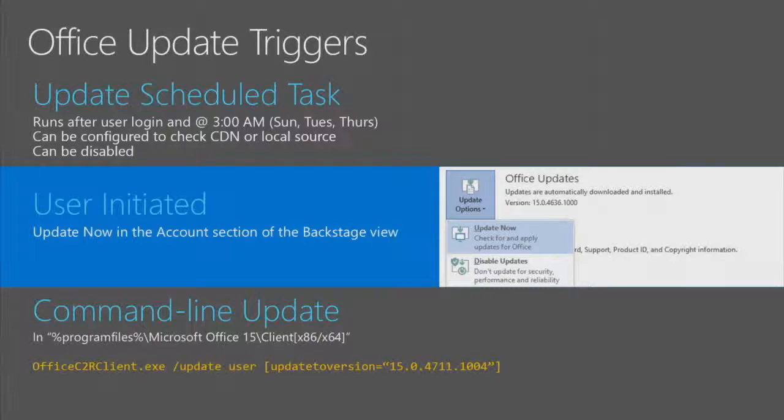The cool thing is, and this may be cool depending on your viewpoint, that because the scheduled task is installed during install time, it runs under the local system account. So users don't need admin rights to perform Office updates. And so when the user clicks on Update Now, that kicks off the scheduled task. So an end user doesn't need admin rights in order to go into Office and update it themselves. Kind of neat. So the user has some control. And that also can be disabled via group policy if you don't want the user to do that.